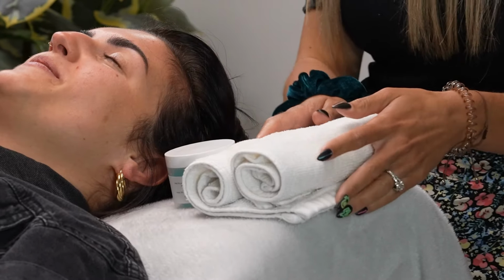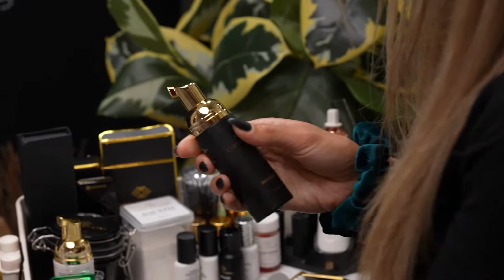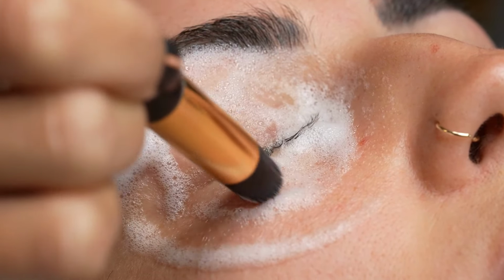So what I do is I cleanse. As soon as my client lays down, I have a face cloth, I have my Sensi bath or my lash bath, and a nice fine bristled cleansing brush so I can really shimmy around the base of those natural lashes. I give a deep cleanse.